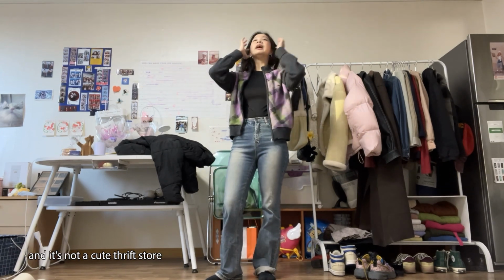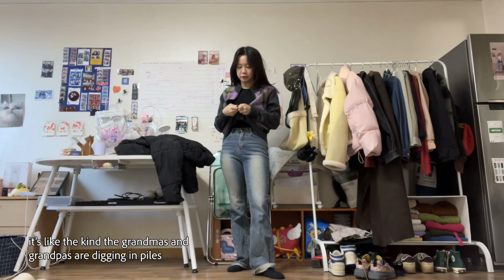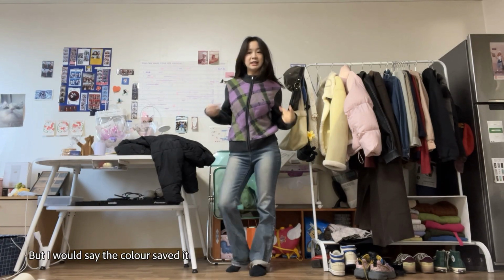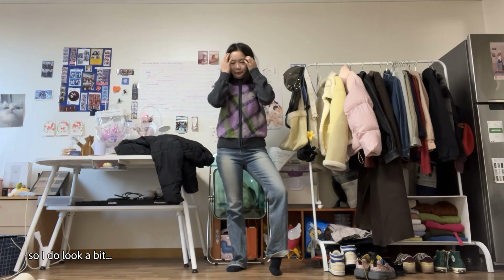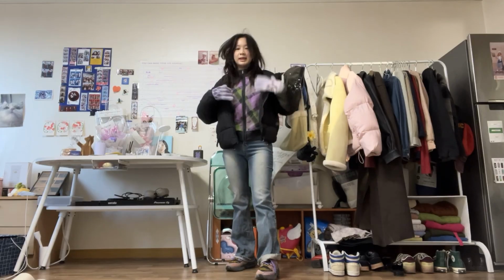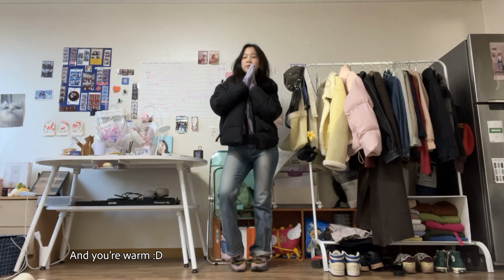I got this from a thrift store in Hapjeong, and it's not the cute thrift store, it's the kind where the grandmas and grandpas are literally digging through piles. So when I first bought it, they were like, are you sure this isn't grandma-ish? But I would say the color saved it. So I do look a bit rustic is the word, but you know, match it up.